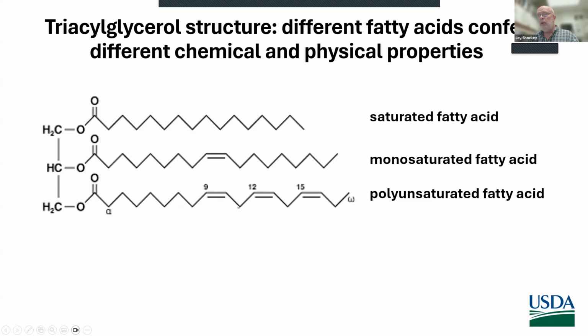You have saturated, monounsaturated, and polyunsaturated fatty acids, the names denoting the number of carbon-to-carbon double bonds that are present in each, with the saturated fatty acids containing none, no double bonds, the monos containing 1 double bond, and anything with 2 or more being considered polyunsaturated.